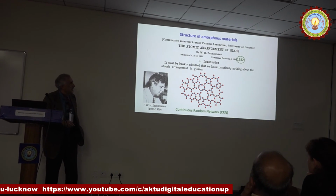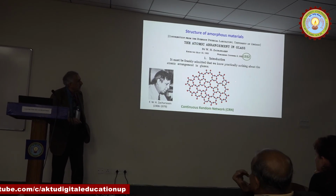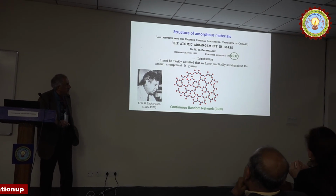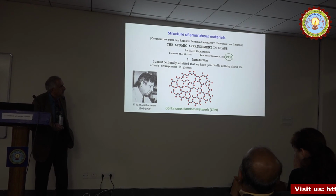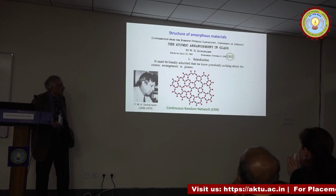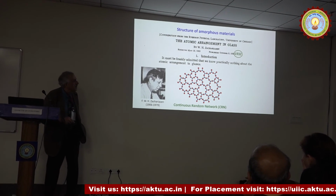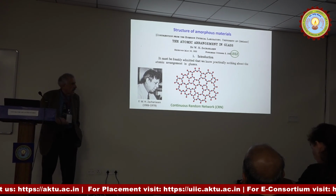is that silicon dioxide, for example, is a 3-dimensional glassy material, where you have rings like that in 3 dimensions. If you think of the red balls as oxygens and the blue balls as silicon, silicon dioxide is like that, and it has in 3 dimensions 5-member rings and 7-member rings and 6-member rings, and he said this would be the continuous random network model for amorphous materials.